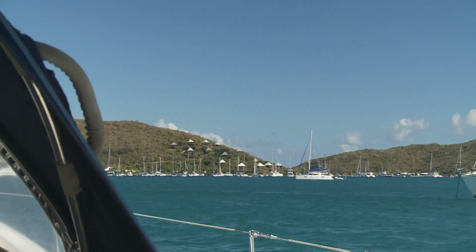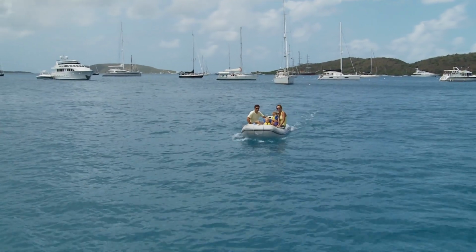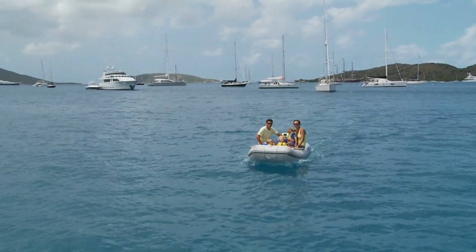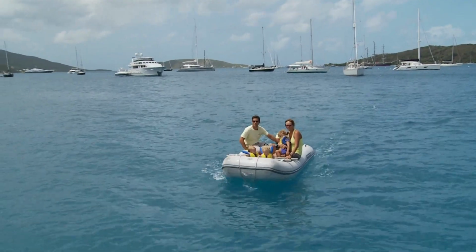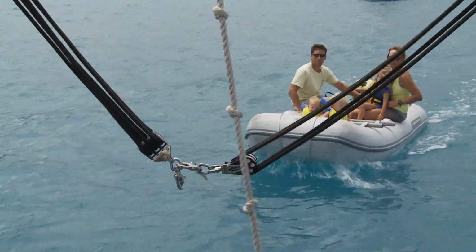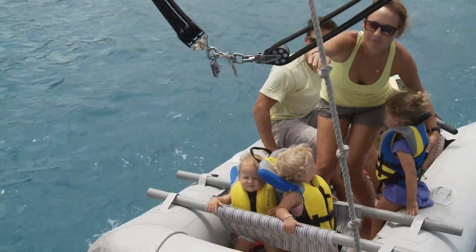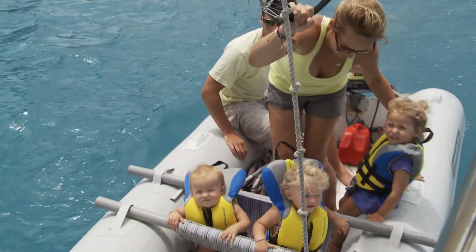British Virgin Islands is a crossroads for sailors where you often meet up with boats you've seen in other places. In North Sound, we see Asante, home to longtime cruisers Scott, Stephen, and Brittany Myers, and their young family, Isla, now 3 years old, and 1-year-old twins Mira and Haven.